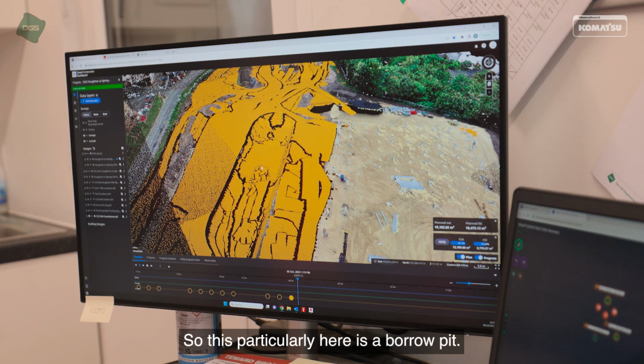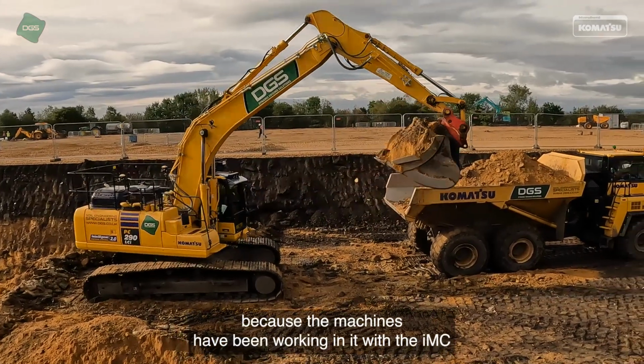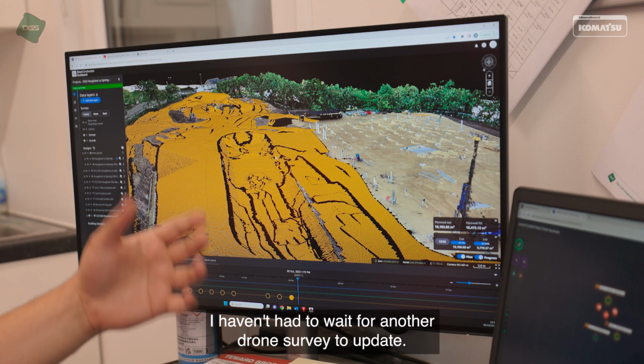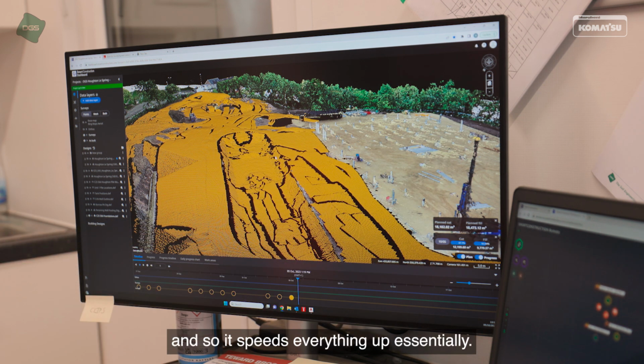This particularly here is a borrow pit, and you can see here that because the machines have been working in it with the iMC, they've taken points and recorded data off of it, and I haven't had to go out and survey that. I haven't had to wait for another drone survey to update. That is data that appears daily, and so it speeds everything up essentially.